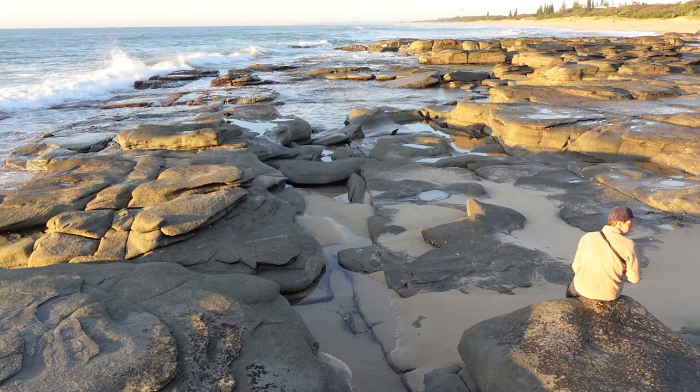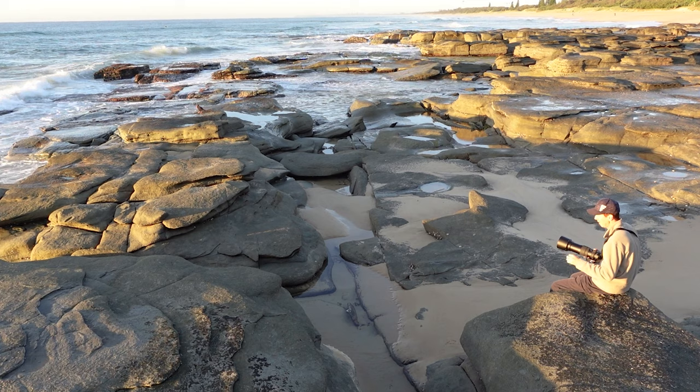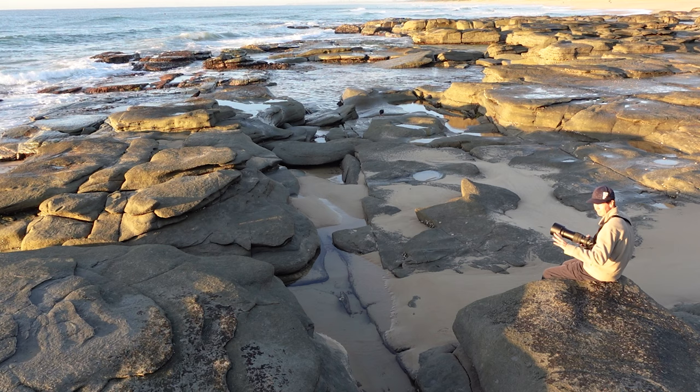So the tide's going out, and it's leaving these little pools of water, and these birds are swooping in and grabbing things like little crabs, any sort of little mollusks or anything that they can get and have for their breakfast.